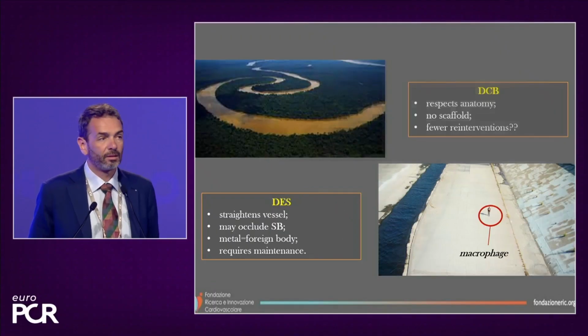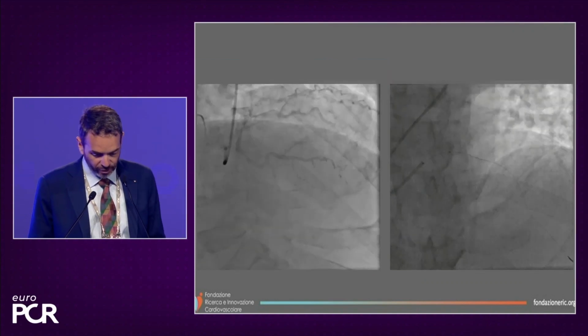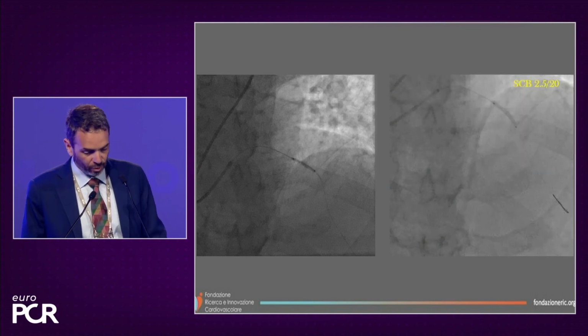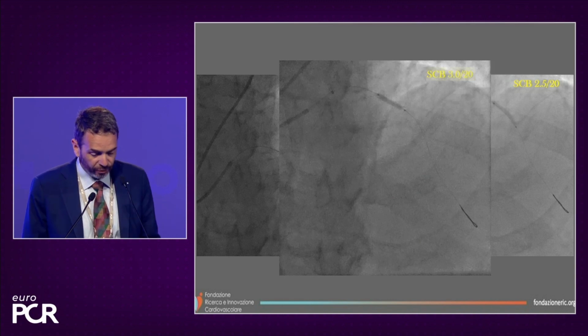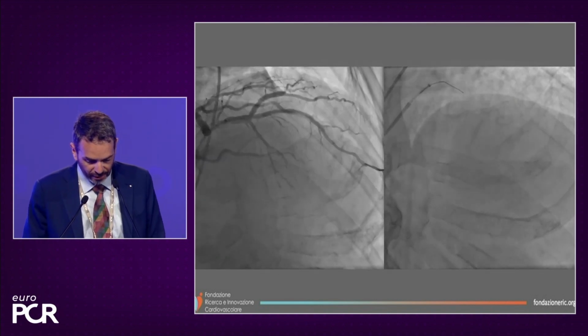This is my most important conflict of interest, which is regarding the use of DCB. This is my part as compared to drug-eluting stent, especially in the case of native vessel disease. So I'm going to start immediately with the first case, which was a 3-vessel disease patient with a proximal LAD, diffuse disease. So we simply prepare the lesion, then we use the Magic Touch 2.5 by 20, then another one for the proximal part, 3.0 by 20. Okay, and this was the result, which was okay.